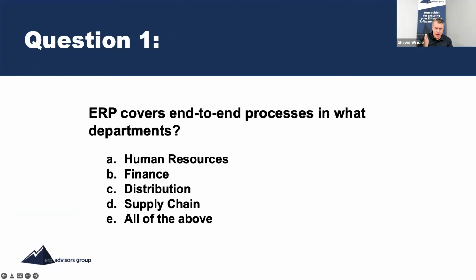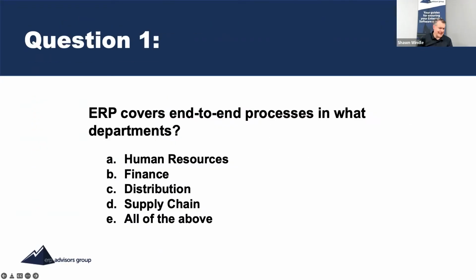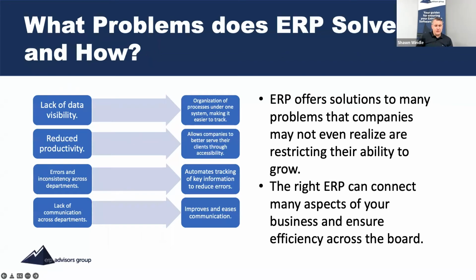All right, so of course the answer to that question was, I think it was E, all of the above. Typically, ERP can cover all of those areas. Again, you have to look at the conceptual framework to figure out which departments are in there, but it can include all of them. Great. Let's go on to our next slide here. Perfect. So what problems does ERP solve and how?